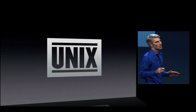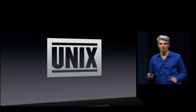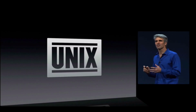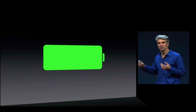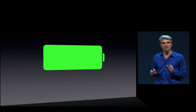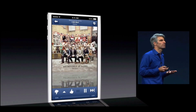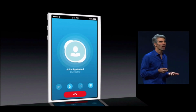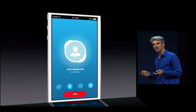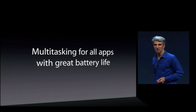Now, iOS 7 has always been built on the industrial strength foundations of OS X. It's had intrinsic, powerful multitasking capabilities. But we had to be careful about how we've exposed these to applications because we want to preserve great battery life. Now in iOS 4, we did add support for select kinds of applications to do multitasking. Things like playing music in the background or receiving a voice over IP call while your app was in the background. Well now, in iOS 7, I'm pleased to announce that we're going to have multitasking for all apps with great battery life.